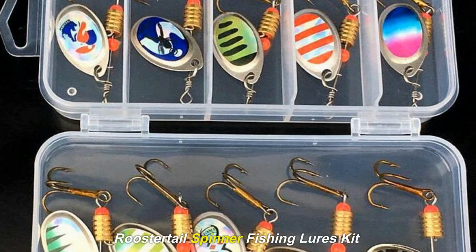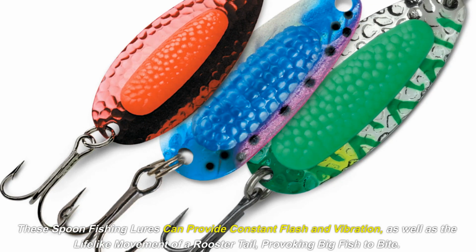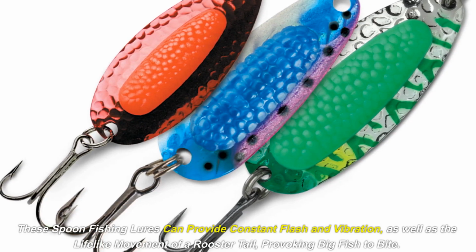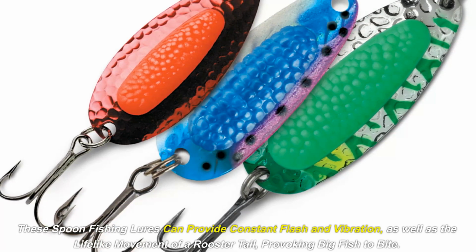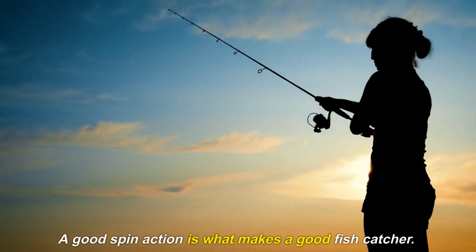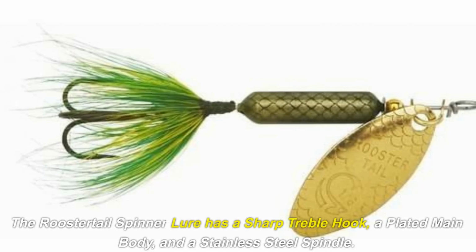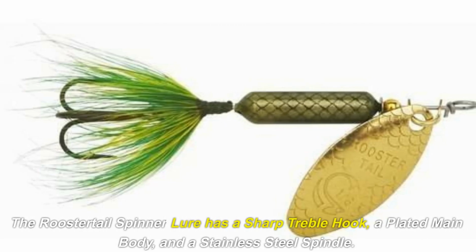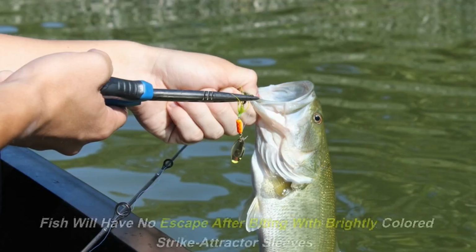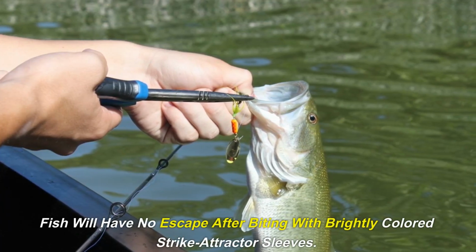Roostertail Spinner Fishing Lures Kit. These spoon fishing lures can provide constant flash and vibration, as well as the lifelike movement of a rooster tail, provoking a big fish to bite. A good spin action is what makes a good fish catcher. The Roostertail spinner lure has a sharp treble hook, a plated main body, and a stainless steel spindle. Fish will have no escape after biting, with brightly colored strike attractor sleeves.